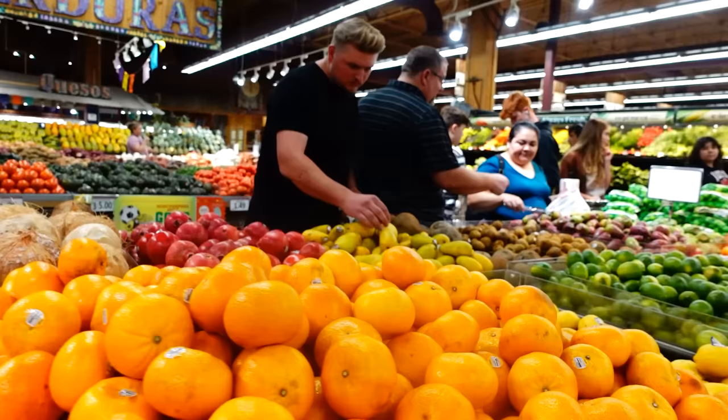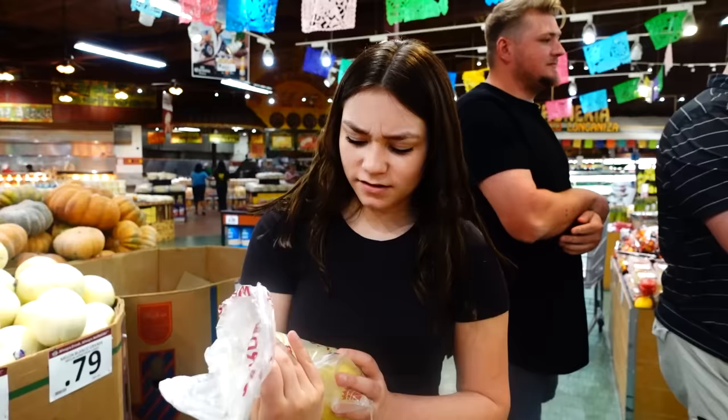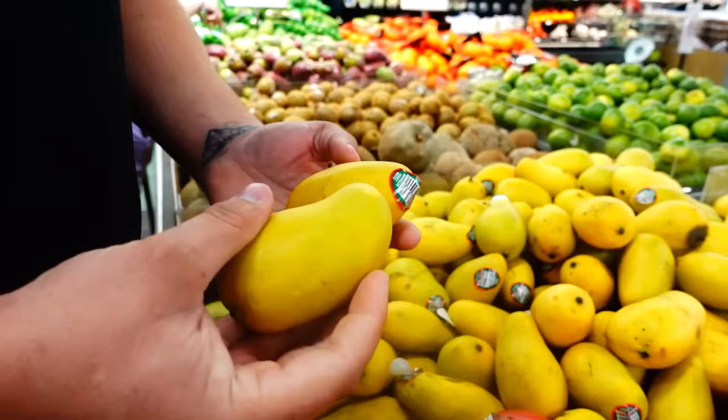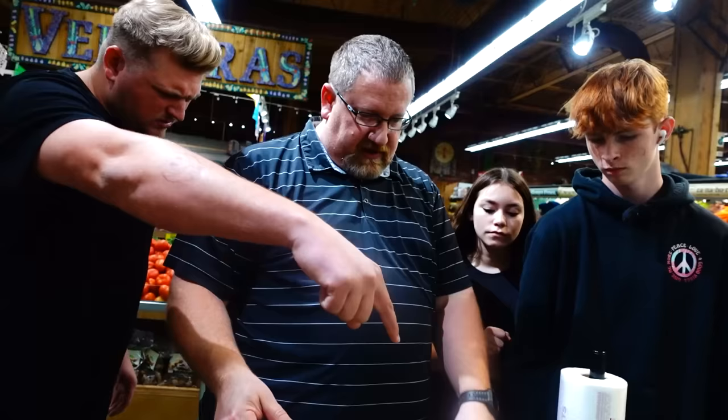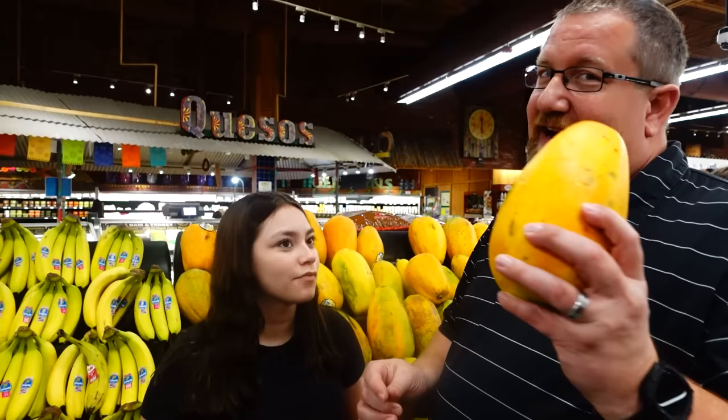What are these? It says membrillo. I don't know what it is. Quince. We're gonna try. Should we get one or two? Two. They look like pears, almost like a weird pear. Papaya is something that I know a few of us have tried. It's not bad. I have. You haven't tried it? We're gonna try a papaya as well.